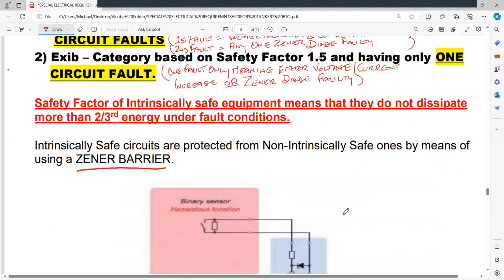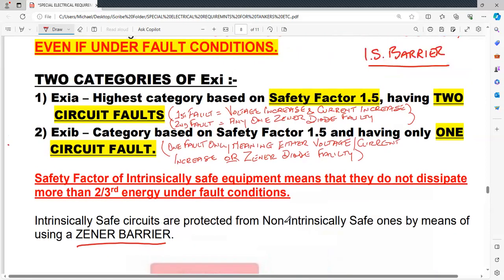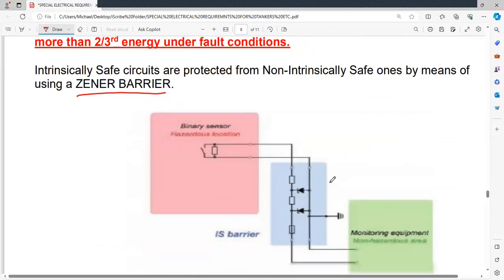Voltage increases means your particular zeners would break down and start conducting, clamping the voltage. And if your current increases, then you have your current limiting resistors. And if it goes beyond that particular 50 milliamps, then your fuse can be blowing. The second fault is for this type of zener barrier where you are having two zener barriers. So as I said, if one zener barrier is gone, then the other one takes it up. Okay, so that is the second fault.